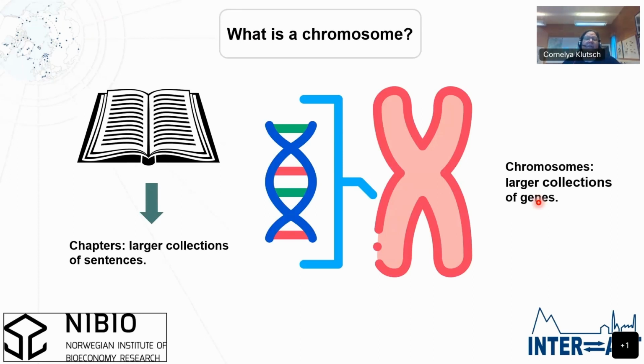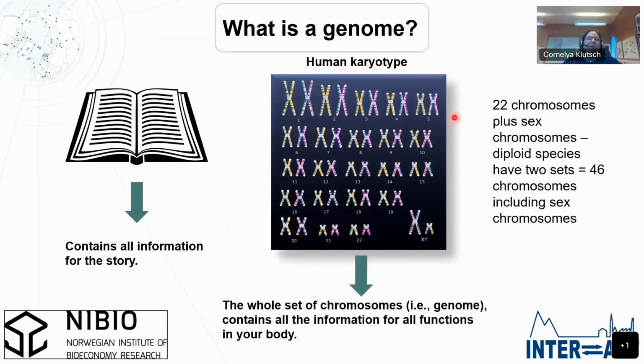hierarchy of organization levels. The next higher level in a book is probably chapters, and chapters are larger collections of sentences. And again, very similarly, in genetics we have chromosomes. So I introduced them in the beginning, and these are a larger collection of genes. So on these chromosomes, several genes can be found that are really compactly packed into chromosomes. And then finally, you have the whole book, with all chapters, with all words and sentences. And the whole book contains all the information for the story that really is one unit that gives you all the information you need to understand the story or the topic that the book is about.